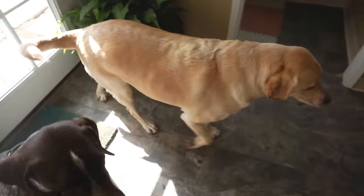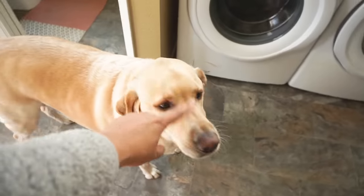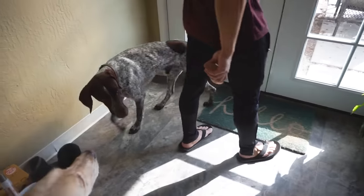And the first thing we do is comb Zazu's fur. So let's get that bath started. Walle is just gonna stay inside, otherwise he's gonna get dirty in the mud.